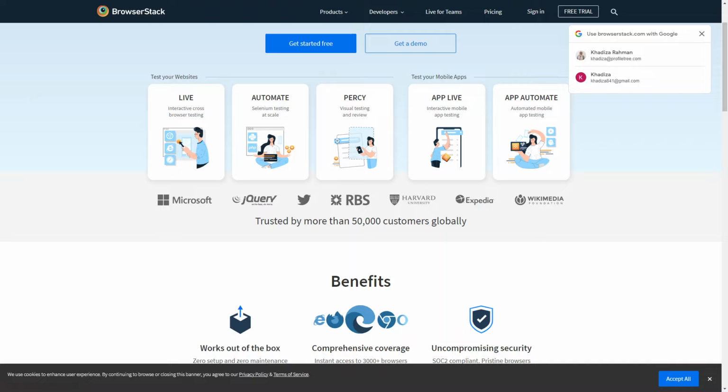BrowserStack allows you to test your website or app on a wide range of web browsers, including Chrome, Firefox, Safari, and Microsoft Edge. You can also test on older versions of these browsers to ensure that your website or app is backward compatible. So you can test responsiveness, and you can debug issues like broken links or layout problems. You can collaborate with teams as well by sharing test results, screenshots, and bug reports.